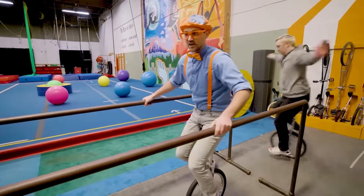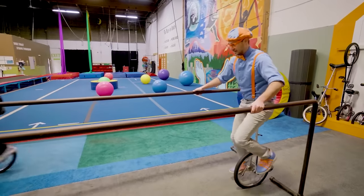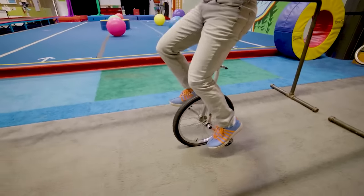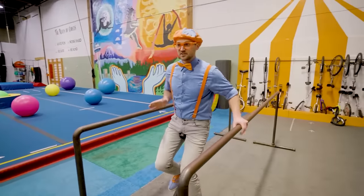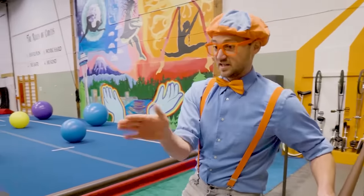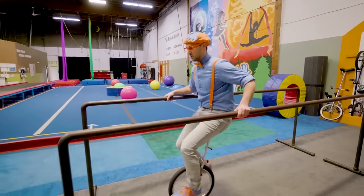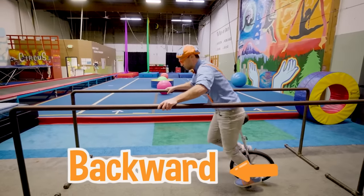Yeah, unicycles are actually harder to ride than bicycles, in my opinion. Whoa! Yeah, it's probably because on a bicycle, you don't have to balance forward and backward. You just have to balance side to side. But in unicycle, whoa, you have to balance forward and backward.